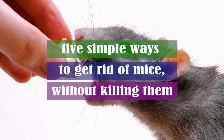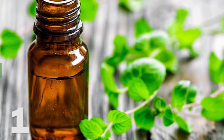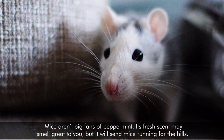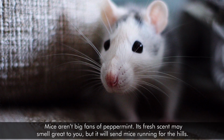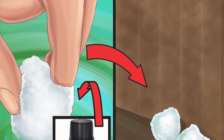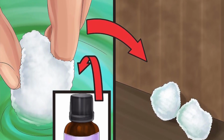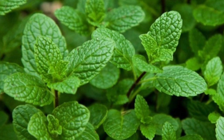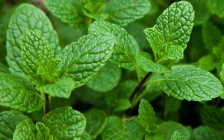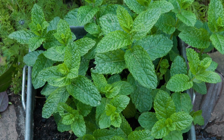Following are five simple ways to get rid of mice without killing them. 1. Peppermint oil. Mice aren't big fans of peppermint. Its fresh scent may smell great to you, but it will send mice running for the hills. Place a little peppermint oil on cotton balls and place them in entryways, kitchen cabinets, and suspected entry points. If you want to go the extra mile, try planting mint along the exterior of your home to deter mice and keep them away from your home altogether.